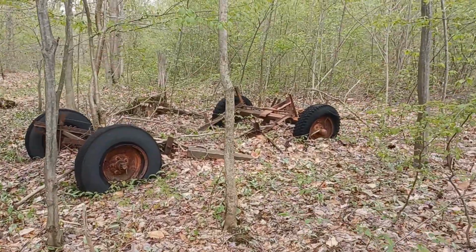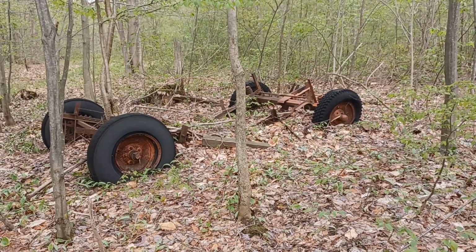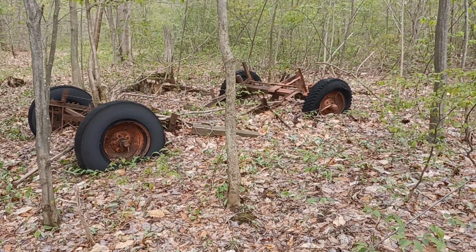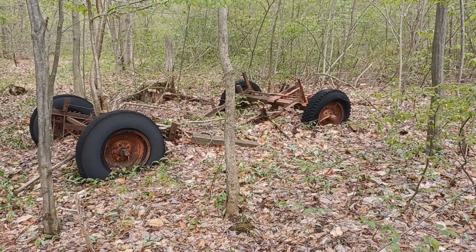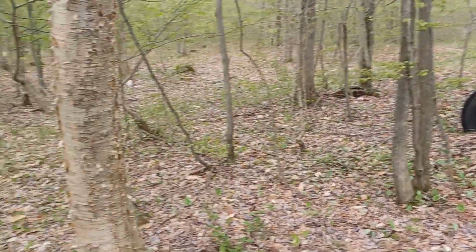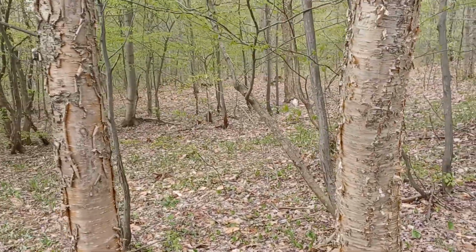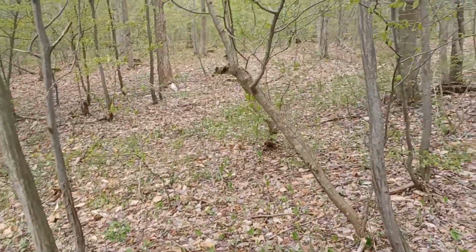That was a hay wagon. It's sad. And to get in out of here, get the tires off, get that heavy iron into the dumpster. And this is basically what we're up against. That's about the end of what needs cleaned up.